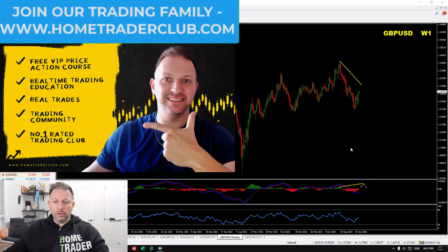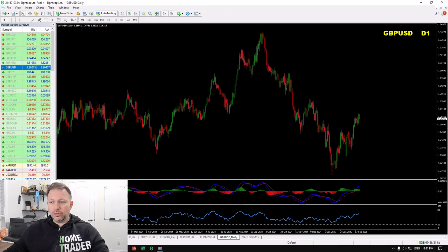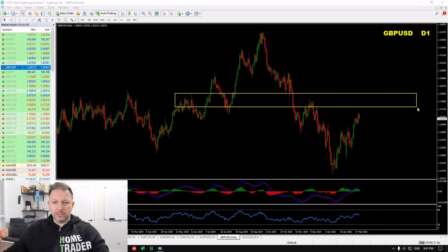For that, we need lower highs on the chart and higher highs on the MACD histogram, and here are the key levels to look at for the pound dollar as a possible sell.